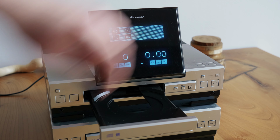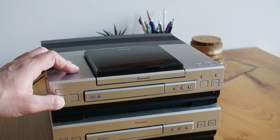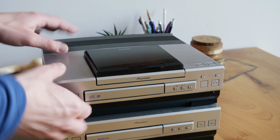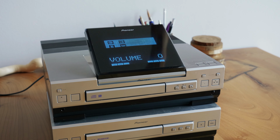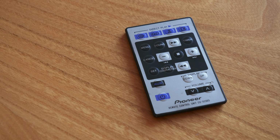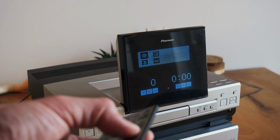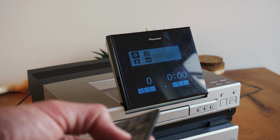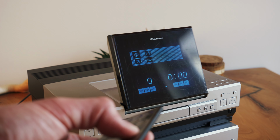And now it doesn't want to close anymore. But again, brute force to the rescue. The remote is also very interesting, small and also very ugly and unclear. And you can use the remote to swivel the display into your desired position. I mean, if you see that in a hi-fi shop in the late 90s, you want it, right?